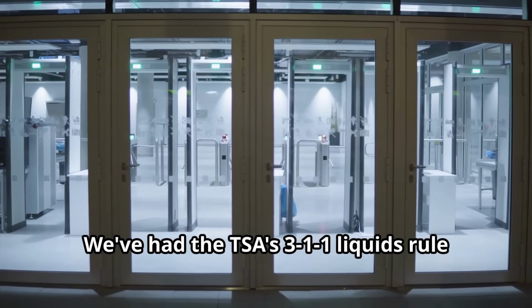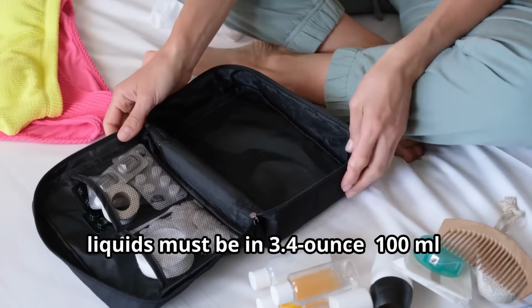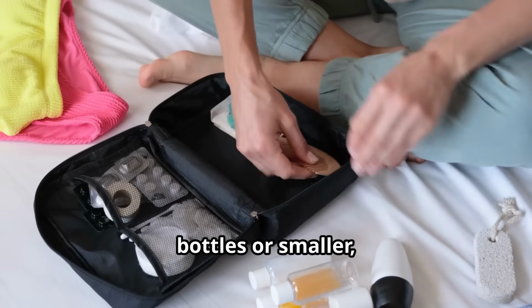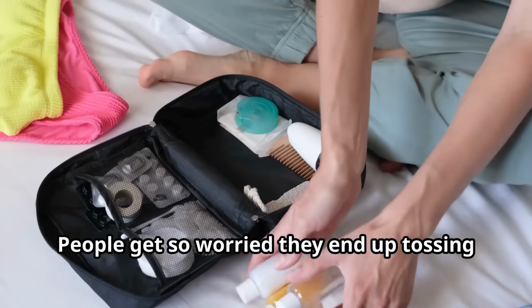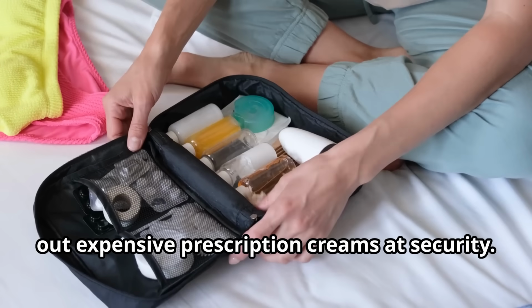We've had the TSA's 3-1-1 liquids rule hammered into our heads for years. All liquids must be in 3.4-ounce, 100 milliliter bottles or smaller, and all of those have to fit in one tiny quart-sized bag. People get so worried they end up tossing out expensive prescription creams at security.